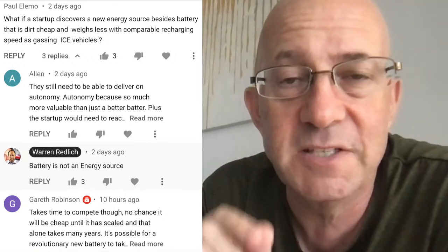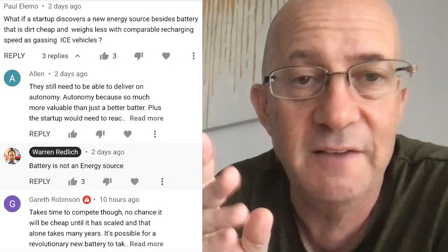The 4680 cell, the 2170, the 1865. Look, Teslas are already the best cars on the road, and they use 1865s and 2170s and 4680s and lithium iron phosphate. They use existing battery tech, and they're already the best cars on the road. So you don't need better battery tech. You don't need some new energy source to be better than fossil fuels. We're already better than fossil fuels. It's just scaling. It's just getting up to scale.